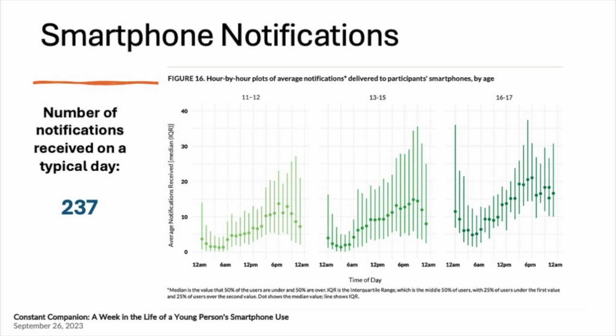Okay. All right. So this is from Common Sense Media. They had a report that was just published in 2023. I think they're from the University of Michigan or Michigan State. I always get those two confused. Sorry, people from Michigan. But this is essentially times a day and the average number of smartphone notifications kids get by age group. Okay. So look at where their premium study time is.